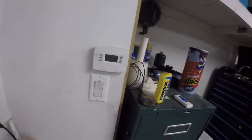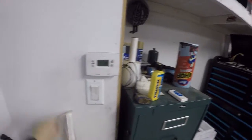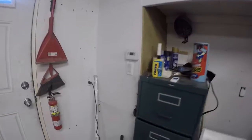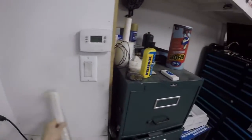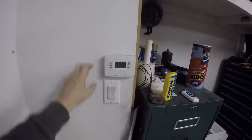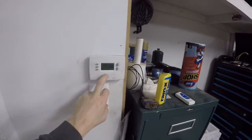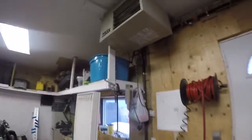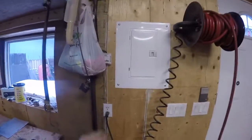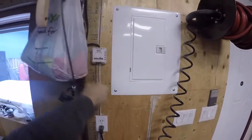And also my floor heating system. That's what this kind of box in the corner is for. Inside of here is all the stuff for my in-floor heating. So sometime I might do a video on that if people are interested. This is the thermostat for my floor heater. And then I also have this Mr. Heater 80,000 BTU, and the thermostat for that is here.